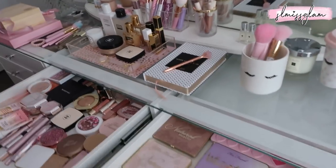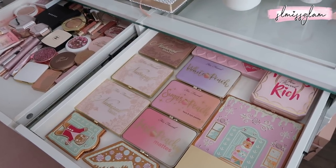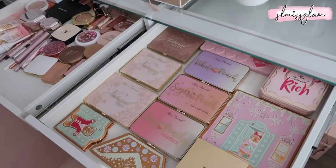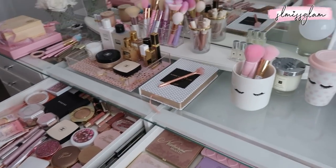And I thought I would start out with my drawers first to get into the makeup collection portion, which has been so highly recommended, and I've been wanting to do it, but I didn't know if I wanted to do it in the new house or if I wanted to do it here.